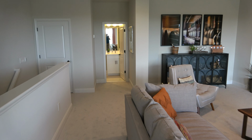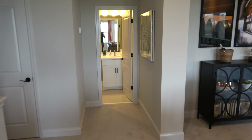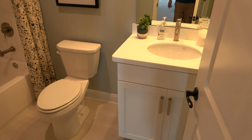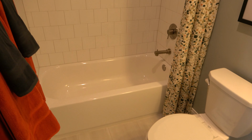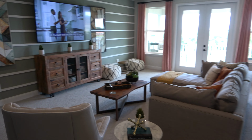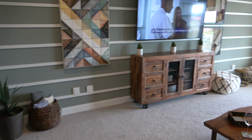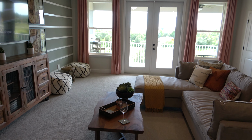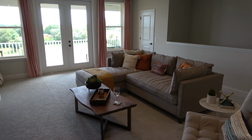Okay, let's go take a look over here. So we have a full bath up here, and just a big loft, or a bonus room as it's sometimes called. Fantastic.